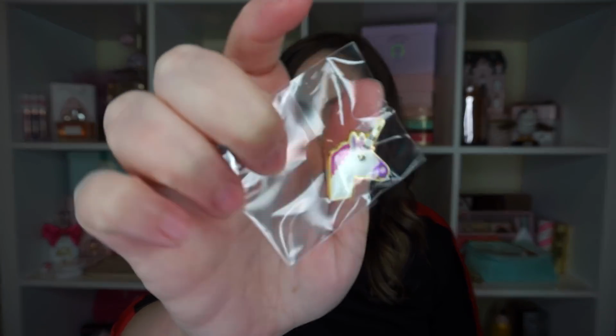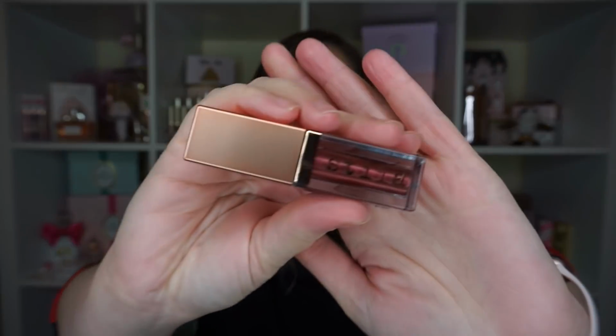I got the Tarte Guard Tinted Moisturizer. This is in the shade medium. I got a little Sephora unicorn pin. So cute. I need to put that on my tunic, I think. I got the Stila Magnificent Metal Shimmer and Glow Liquid Eyeshadow in the shade Pigalle, maybe that's what that's called. So it's like a deeper red. Let's swatch that.